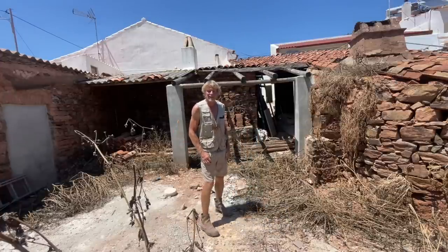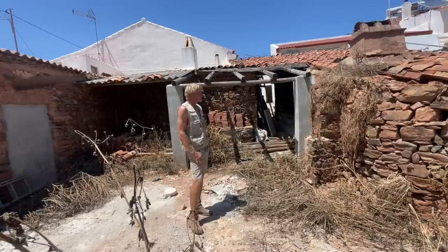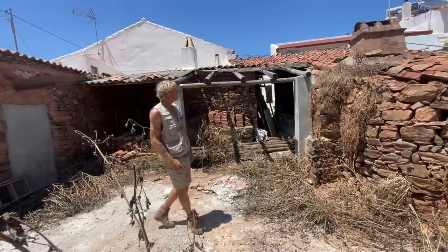Looking a bit neglected out here, isn't it? Not for long though. It's going to look fantastic.